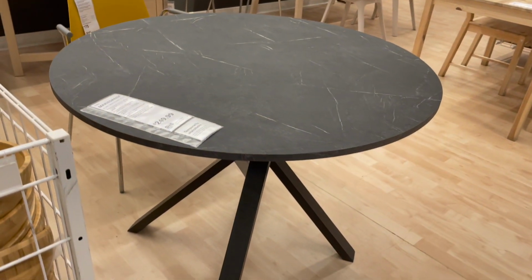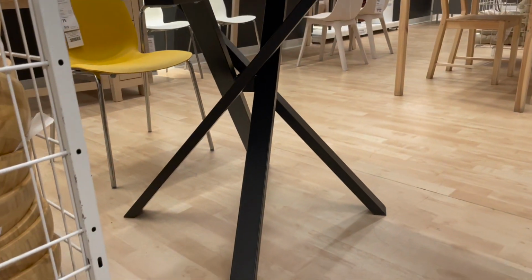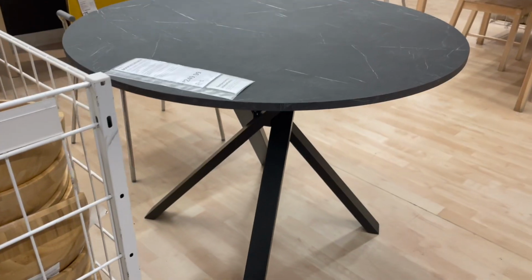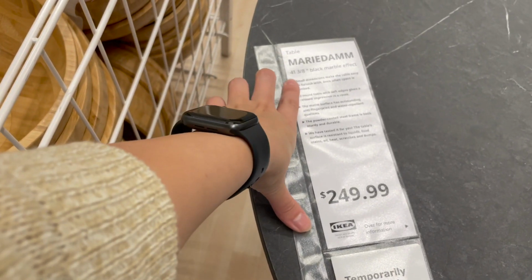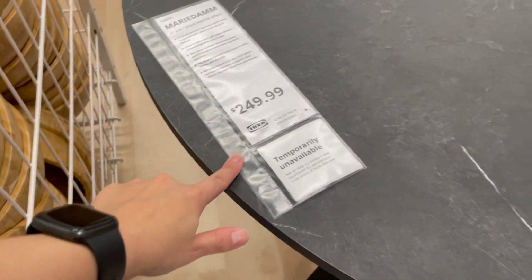Here's an interesting dining table. Honestly, I'm not quite sure what style this would be, and it has this kind of fake marble top. Meridium for $250.